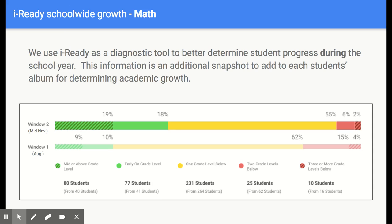Keep in mind, too, that students still had over a half year to continue learning when this testing was done, and that they will be able to continue to progress toward grade level or beyond from now till the end of the school year.